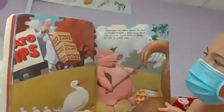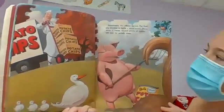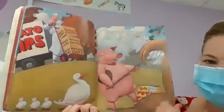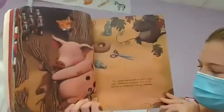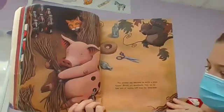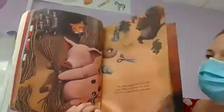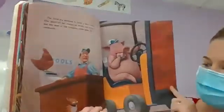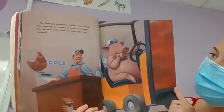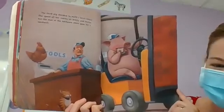Reluctantly, the others agreed. The first pig decided to build a straw house. Since straw was very cheap, he had plenty of money left over for potato chips. The second pig decided to build a stick house. Since sticks were practically free, he had lots of money left over for soda pop. The third pig decided to build his house out of bricks. She spent all her money on bricks and mortar, but the man at the hardware store gave her a sandwich.